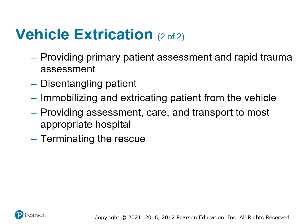A few more steps here is going to be providing primary patient assessment and rapid trauma assessment. That is something that you may do before they're extricated from the vehicle as they're getting the extrication equipment prepped. As long as the vehicle is safe, you can enter the vehicle, do a rapid trauma assessment, see what you got. This would allow you to pre-plan some things while they're extricating, perhaps getting IVs ready with your ALS crew, perhaps calling for a helicopter if need be, whatever the situation would dictate.